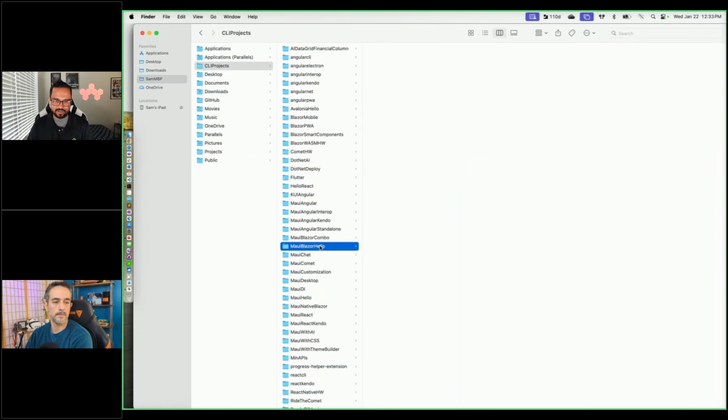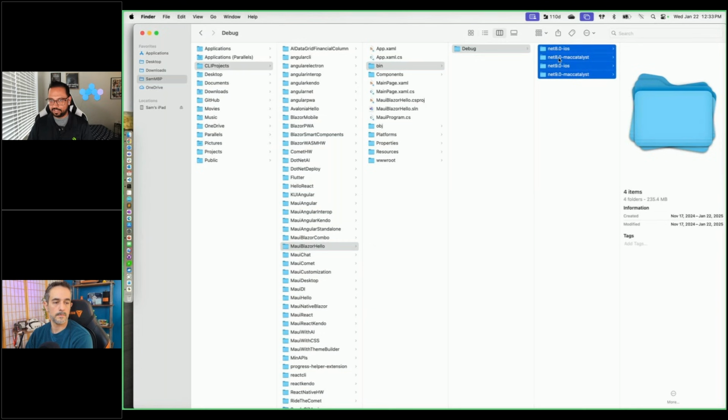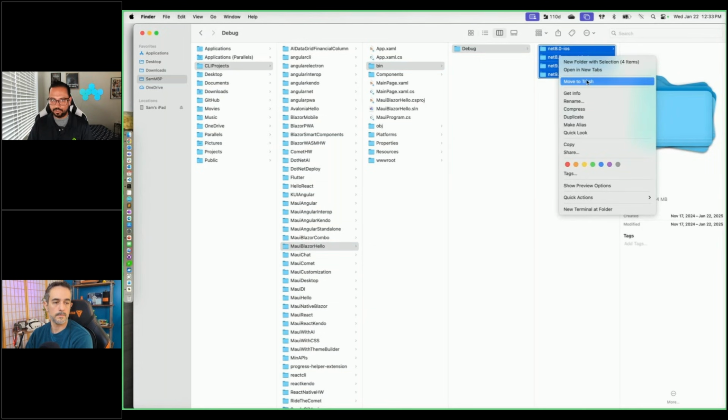So let me go in here really quickly. Here's my bin, debug, and this is all the .NET 8 stuff. So I am going to blow it away.